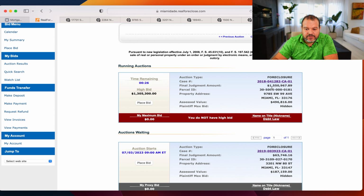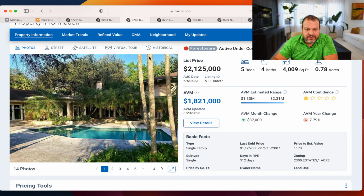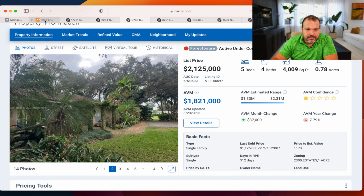Now this is an interesting one. This one has a final judgment of $1.5 million. We don't know what the max bid is, but it's probably 1.5 million, which is their maximum bid. So let's look at this property right here. This is a very nice house. Now the AVM here, meaning the valuation, is 1.821, which is the midpoint of this range, $2.3 million.